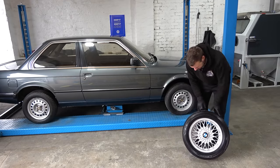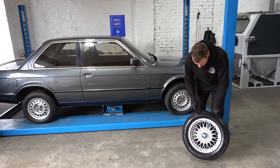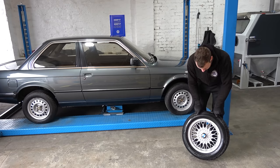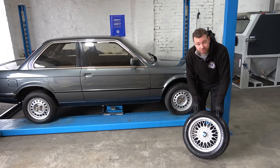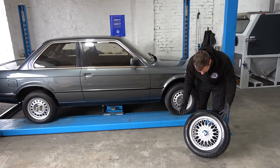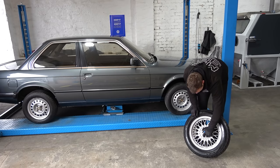I know I was kind of adamant on keeping the steel rims, but then I saw an E30 in person with 14-inch BBS rims, and it looked so good that I decided that I had to have them. So these are 15-inch, a little bit bigger, so they're gonna fill in the gap perfectly. They were actually quite difficult to find and expensive, 550 euros in pretty rough shape. But most of them, they don't have the caps that are original BBS caps made from metal.